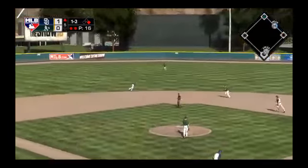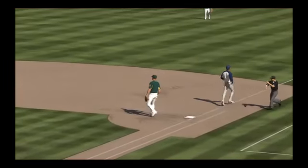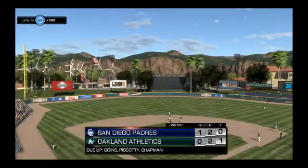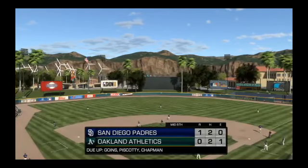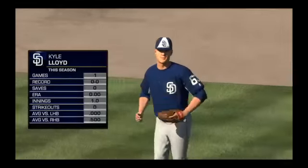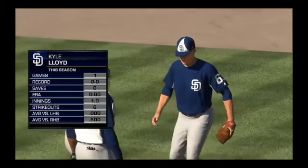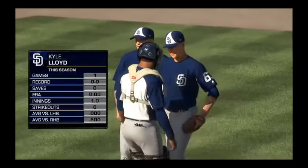Hit back up the middle. Oh, look at going. The throw to first. Wow. Kyle Lloyd, 6'4" right-hander, comes in out of the bullpen to do the pitching. Kyle Lloyd.